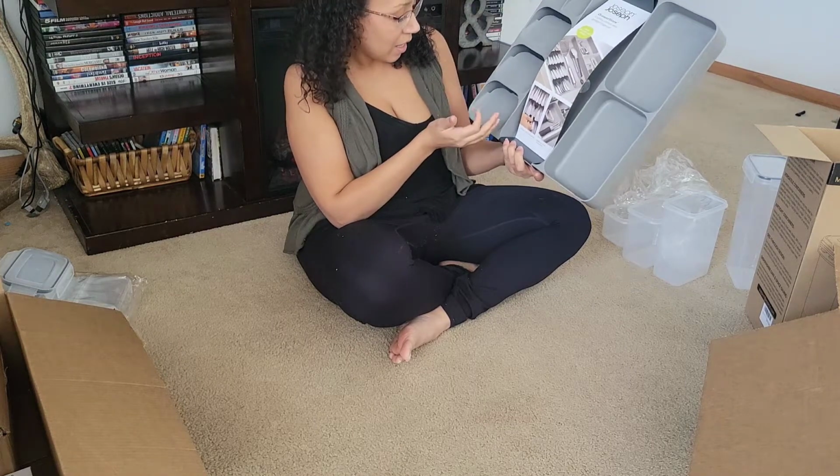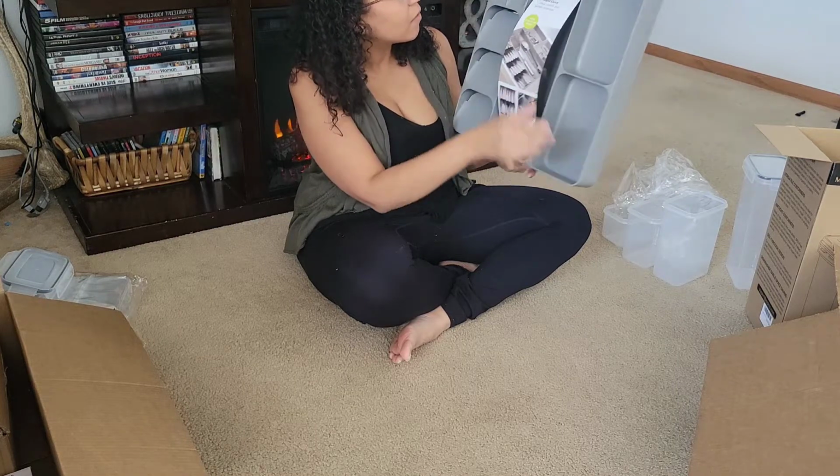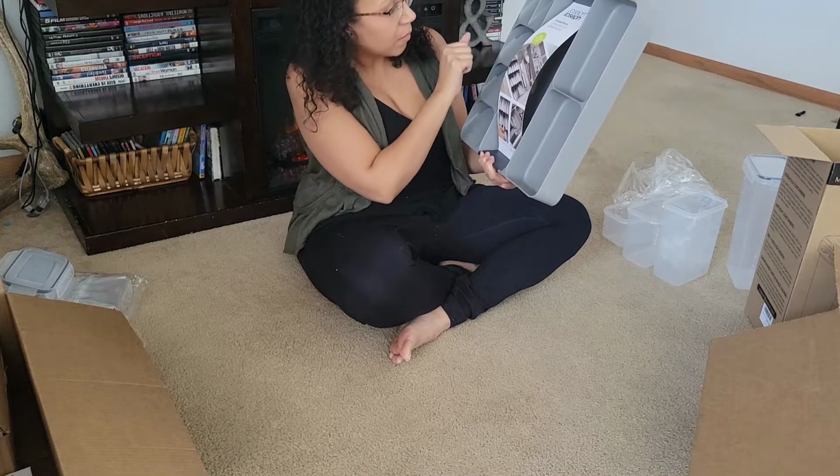And then like I said, this just slips in. It has spoons right there, forks, knives. I don't remember what you stick right up here. I have to look, but yes.